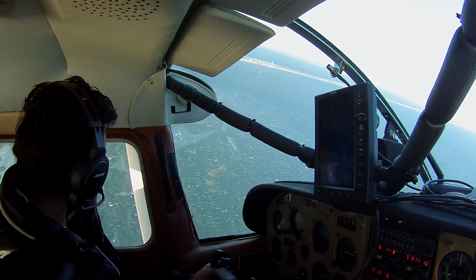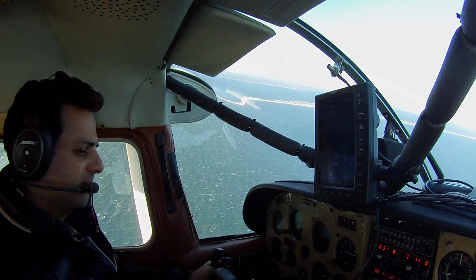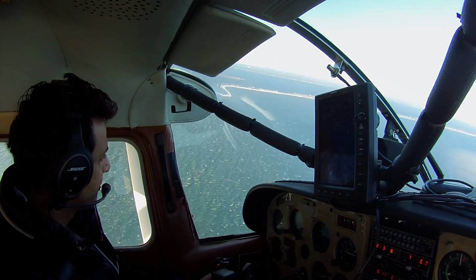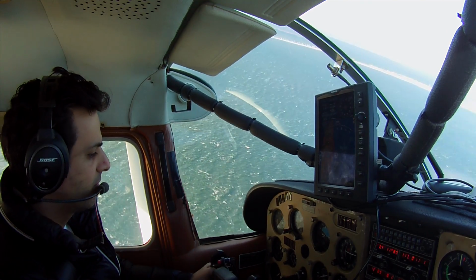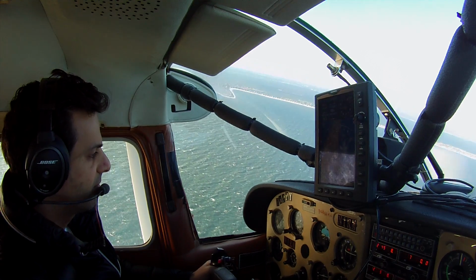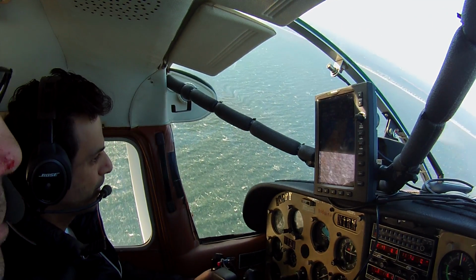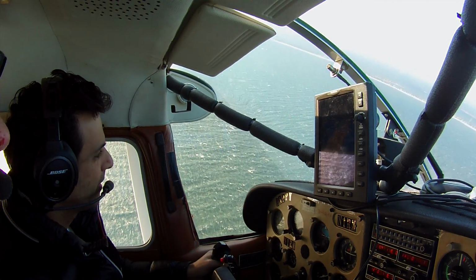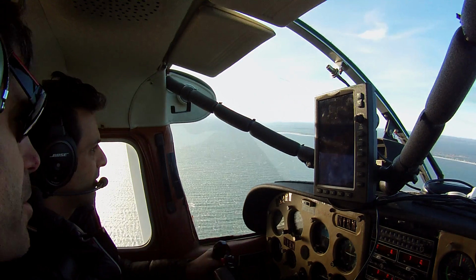Going against the wind over here. Oh yeah, it's going to take a little while. And the same altitude, about 800 feet. And the same entry heading, which is downwind. All we have to do is pick a road, pick a coastline, pick some like a railroad, something that's identifying. It's pretty much a straight line.